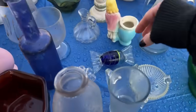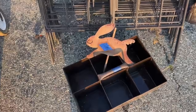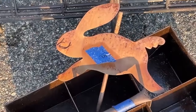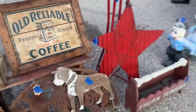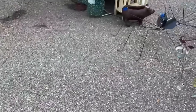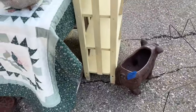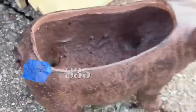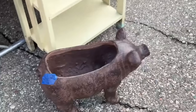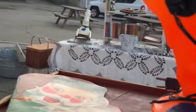That's a big piece of candy. Holy cow, yes. I like this one. I'm not sure I want to spend $15 for my first purchase yet, though. Oh, those are cool. Oh, look at him. How much is he, Chris? Oh, he is metal. He's heavy metal. Let's see what this guy is. He's 35.